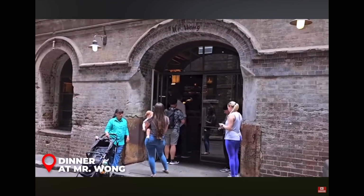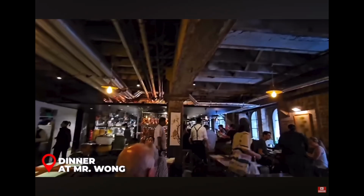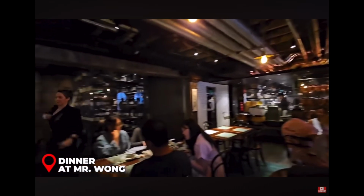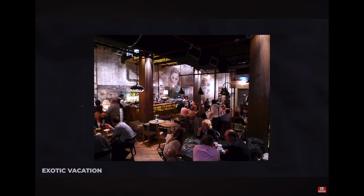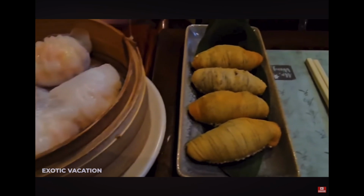Dinner at Mr. Wong. Finish your day with an exquisite dinner at Mr. Wong, a renowned Cantonese restaurant known for its modern twists on traditional flavors. Treat yourself to their signature Peking duck and innovative dim sum. A dining experience here is about $50 USD per person, but the sophisticated ambiance and mouth-watering dishes are worth every penny.